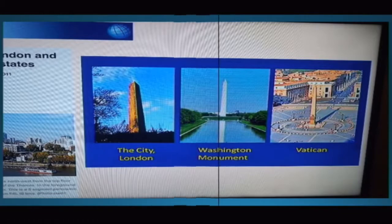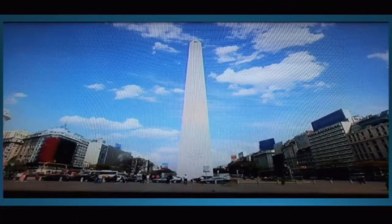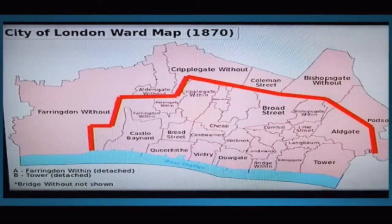Let's go one more. This is the obelisk in London. It's big, it's almost as big as ours. Go ahead, another one. So this is called the Golden Mile. This was actually put in effect back before 1870, but at the time this map is there. A mile has 640 acres. This actually has 677, I believe.